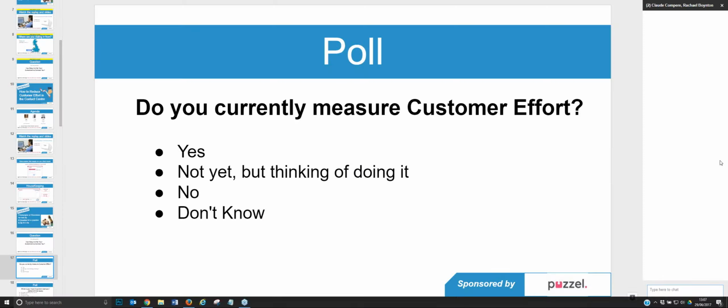I will share the results. So yeah, both kind of around the middle section. So 44% saying no, 37% saying not yet but thinking of doing it, 17% saying yes, and 2% saying no. Sandeep, I don't know whether that was kind of a shock or what you were thinking of. Yeah, it kind of was what I was thinking of. I'm shocked that there's not many people measuring it, but it's kind of where we expected it to be.